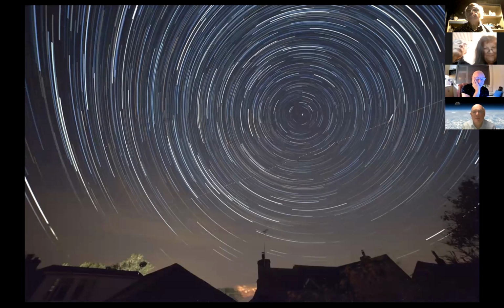Fantastic, Steve. Yeah, well, the peak night of the Perseids, there was a huge lightning storm actually over the Midlands, and if you look at the bottom, you can see the distant lightning, and there is actually a Perseid there. It's just below Polaris. That is a Perseid. It's going in the right direction towards the right of Polaris. That's a satellite flare, and you can see there's an aircraft or something going across the middle.